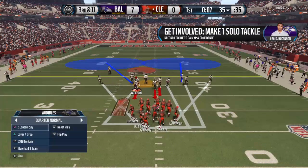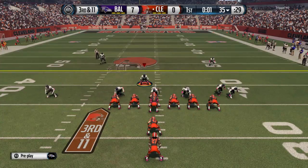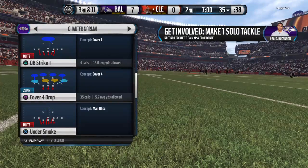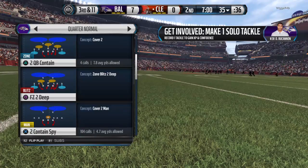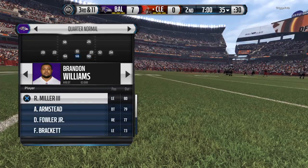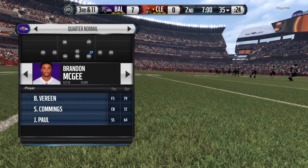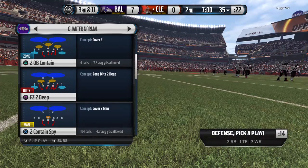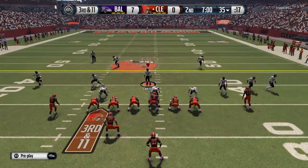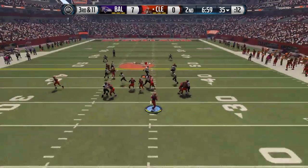3rd and 11 after the penalty. Playing press coverage to the outside. The Browns still driving as the second quarter gets underway. Third and 11 after the penalty. Plenty of defensive backs out on the field for this one. And the second quarter is underway with this snap.